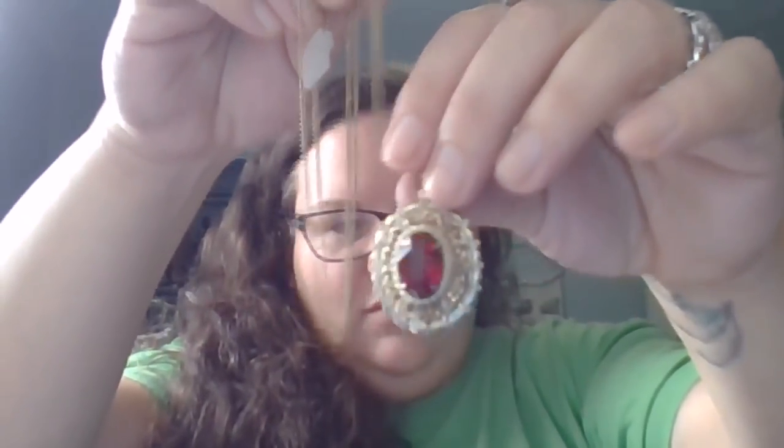I had a necklace similar to this that I used to wear when I would dress up as a witch for Halloween.